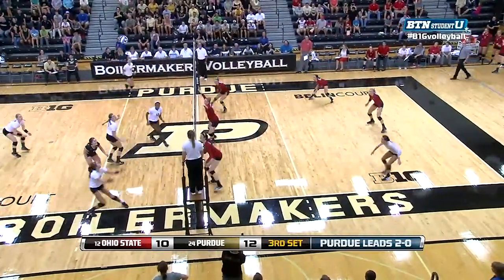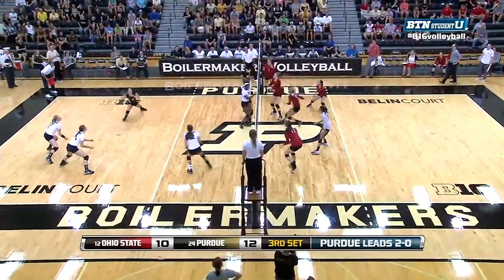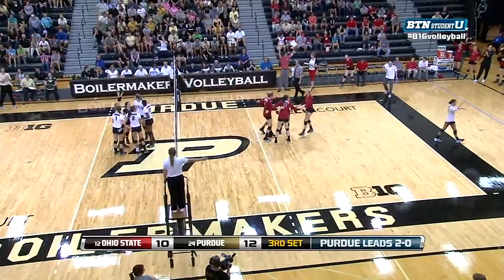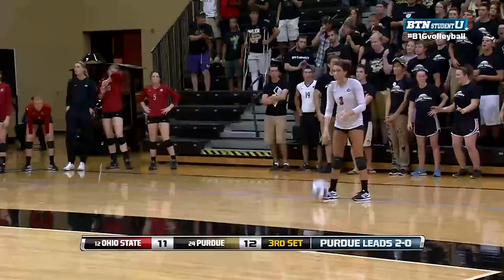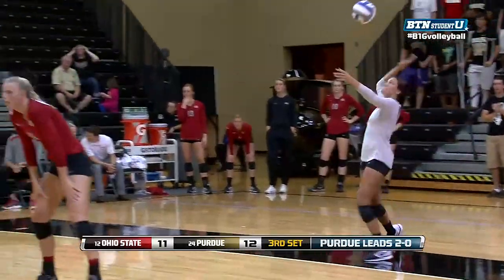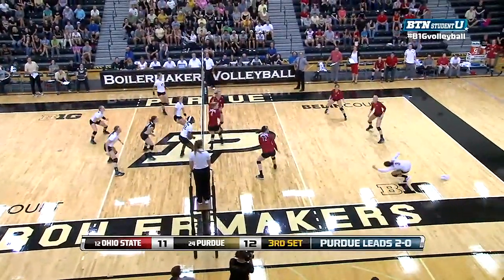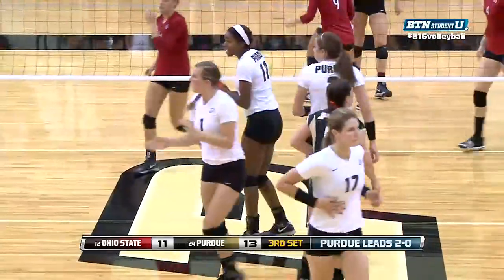Rabarczyk. Davis now nickel cross court. Back row attack from Leary. The ball swung out of bounds by Rabarczyk. Interesting thing you'll see in that rally was the setter, or the libero, I'm sorry, for Purdue, Carly Kramer, back set that ball outside. There's Val Nickel. Val Nickel on the swing for Purdue.